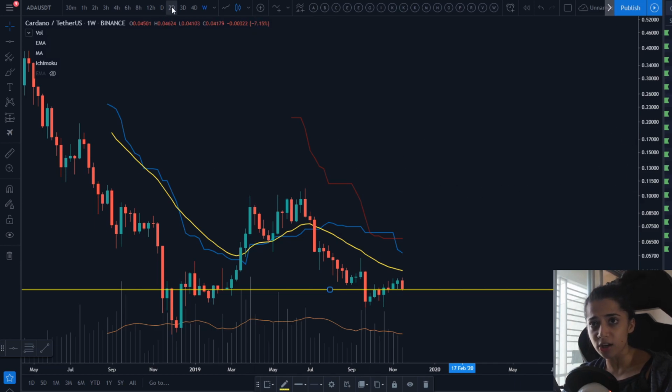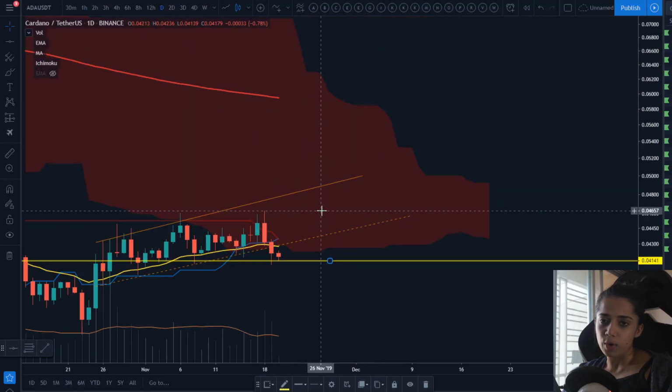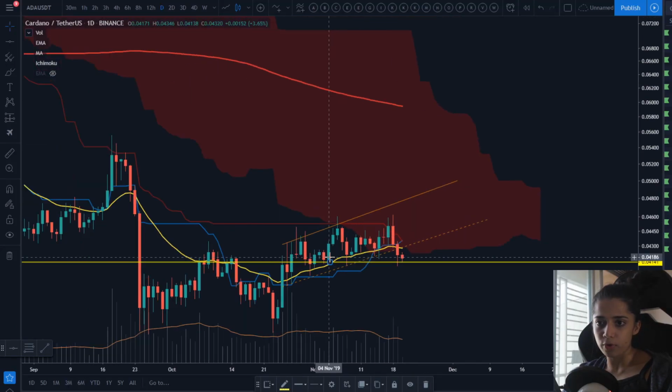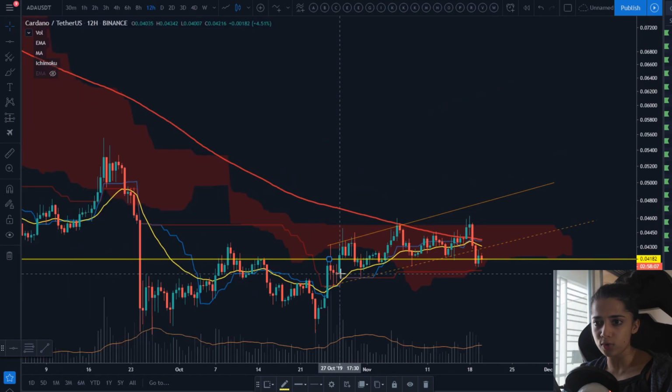If you're trading ADA USDT, we've lost the Tenkan, we've lost the 21, we've lost the cloud. Okay, now look for your support and resistances. This is one I have here right now on the 12 hour. Let's go on to the 12 hour. That's the first one that we close in about a couple of hours.